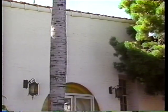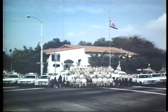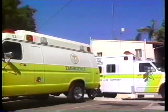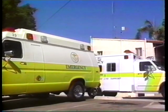Now over the years, this building has been used for various uses. Of course, it was the American Legion Hall for many years, and then it became the Brea Police Department. And it was the police department until 1980, when the police department moved to the Civic Center. As you can see, it's now being used as an emergency ambulance building.